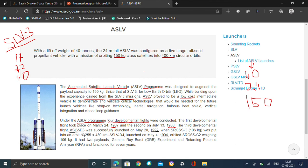The payload ASLV-D3 was carrying was the SROSS-C, which weighed 106 kgs, and ASLV-D4 carried SROSS-C2, an upgrade to SROSS-C. Both of them weighed 106 kgs.